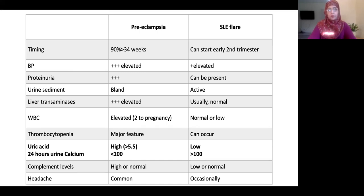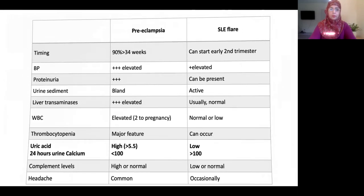A lupus flare can occur anytime. Blood pressure can be a little bit raised. Proteinuria might be present. Urinary sediment will be positive. Transaminases usually normal. White cell count normal or low. Thrombocytopenia, as we said, plus minus. Uric acid, there is no reason for this to be increased. Complement will get used up and therefore will be low, and occasionally patients can complain of headaches.